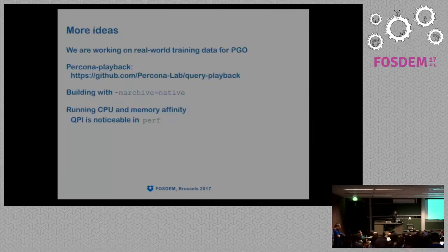Another interesting thing leads to an interesting question: we don't have only one single database. We have many databases, and workload profiles are different. We haven't decided what to do here, because it would be interesting to have some generic training data we can use on every production database.